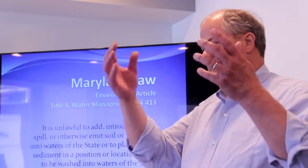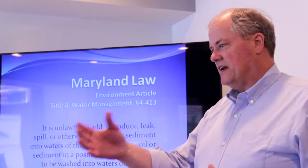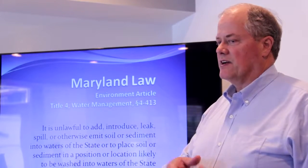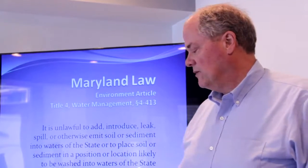So even if it's not raining, if I take a big pile of sediment and put it next to the stream and don't take measures to prevent it from running off, I can get a penalty for that, even if it doesn't rain that particular day, because you know it's going to rain eventually, and then you're going to have a problem. So the law is very specific about that.